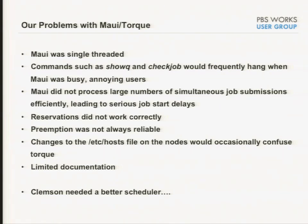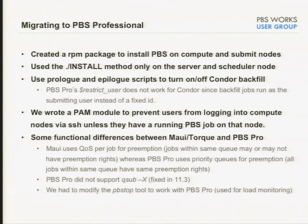We did look at Moab. It also looked promising, but the more questions we asked, we were not convinced that it was going to solve the large number of simultaneous job submits. So we then looked at PBS Pro, and that is what we ended up going with at Clemson.